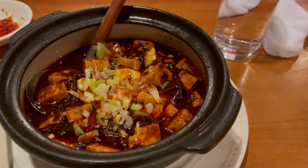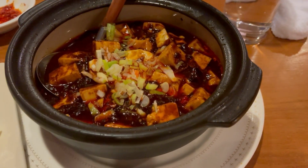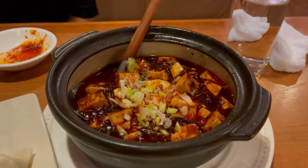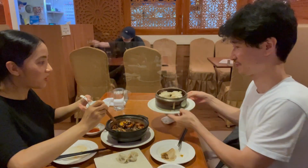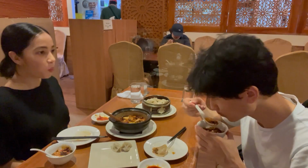We got mapo tofu. Looks spicy. Yeah, it looks very spicy and very authentic. Shumai. Try this mapo.